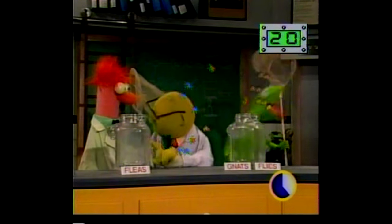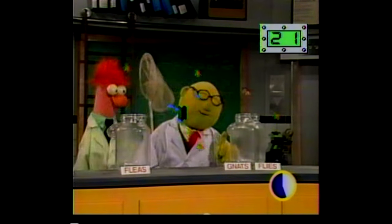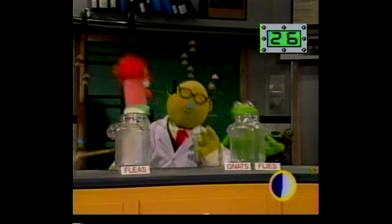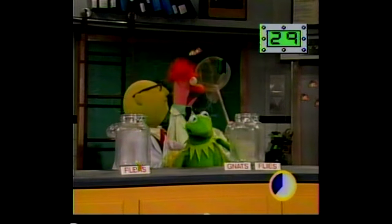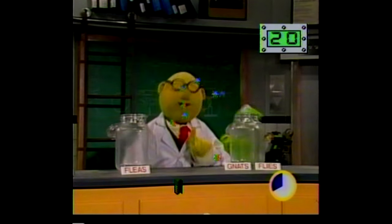Yes, that's right, Beaker. It is fun to say their name. Let's all try it. Blue Neptunian nibbling gnats. Blue Neptunian nibbling gnats. Hey, keep going out there. You got some of them. They do move rather strangely, though. Keep going. You're doing extremely well.